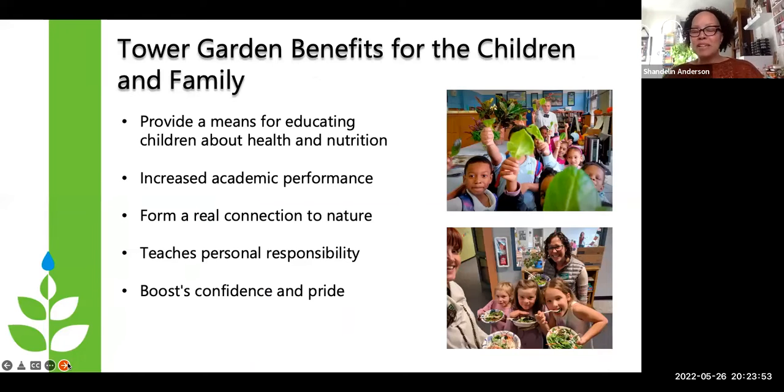Now, there are many benefits to children and family when it comes to using the tower garden. It provides a means of educating children about health and nutrition. Studies have shown that there's increased academic performance with children. They form a real connection with nature, and it teaches them responsibility. If everybody has a chore that they need to do when it comes to taking care of the tower garden, that's really a cool thing.